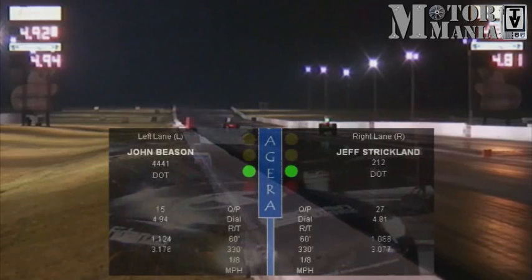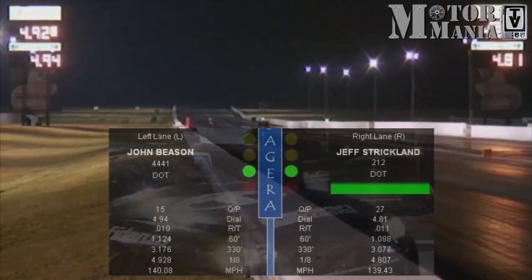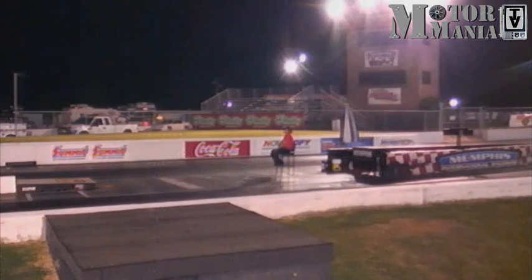There they go. Away they go, just about even at the hit. Win light goes to Jay Strick, staying alive. It's Clary, okie dokie, doing the happy dance on the starting line. OK Motorsports, he's down there pumping his fist for his driver. He's hanging in there. Jay Strick goes to round 4. Right now we're in round 3 of Folk Race Cars, round number 3 here at the Ironman Classic.